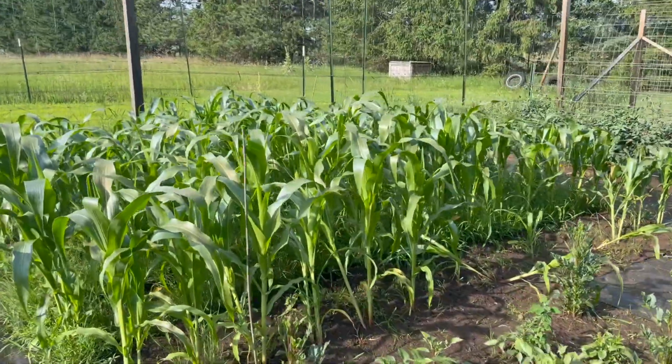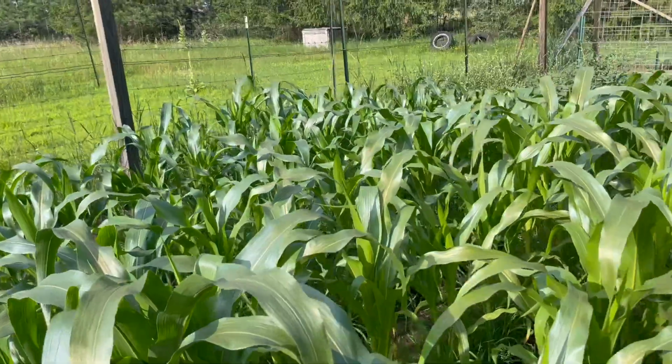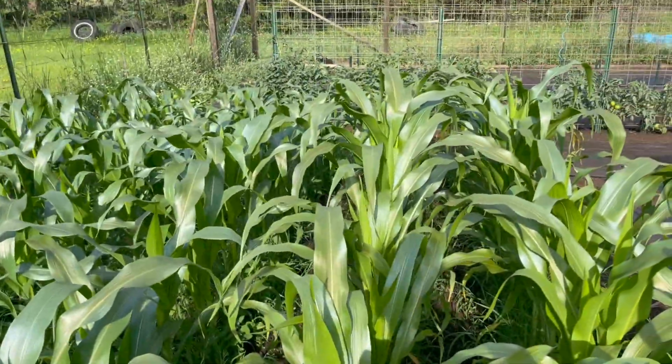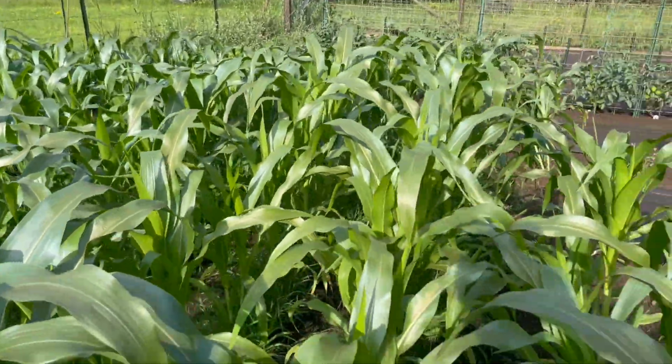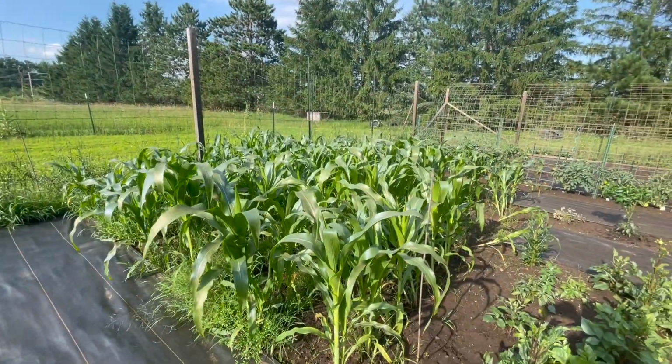Corn. The corn is about, how high are you? Like waist high on me. I'm 5'4". Oops, let's zoom you out. That's better.